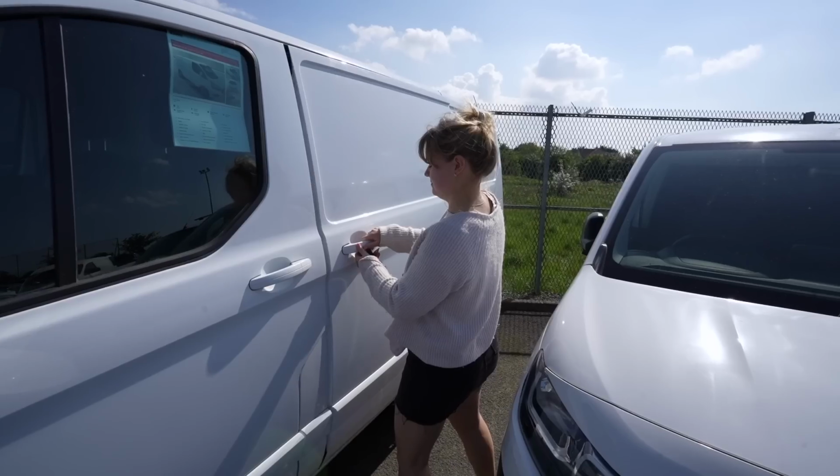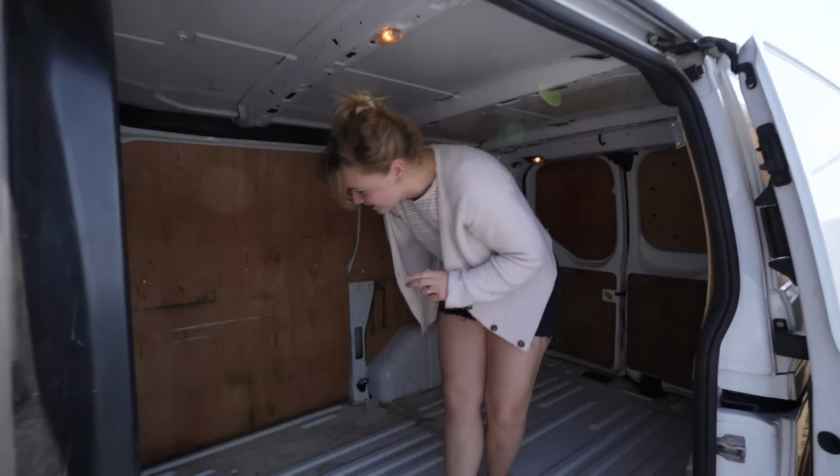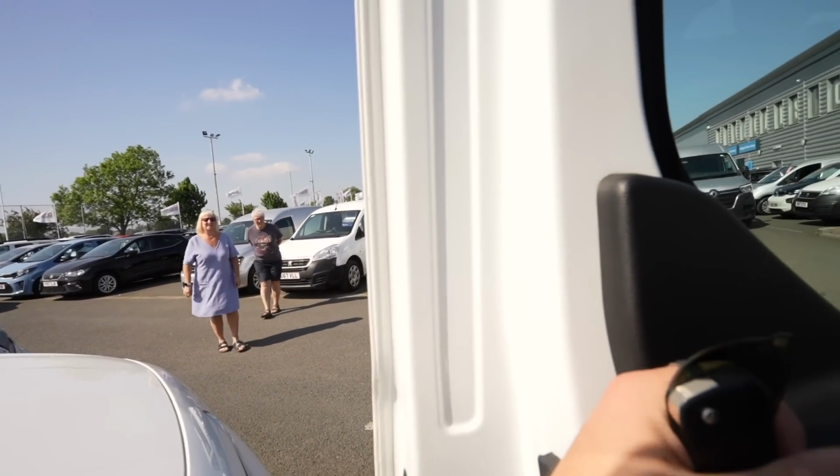See you and your long legs. Oh, now the space difference in this. Just really liking it in here. Oh, your mum and dad are looking at us like, what are you doing? We've gone up a little bit. That's what I said. Exciting.